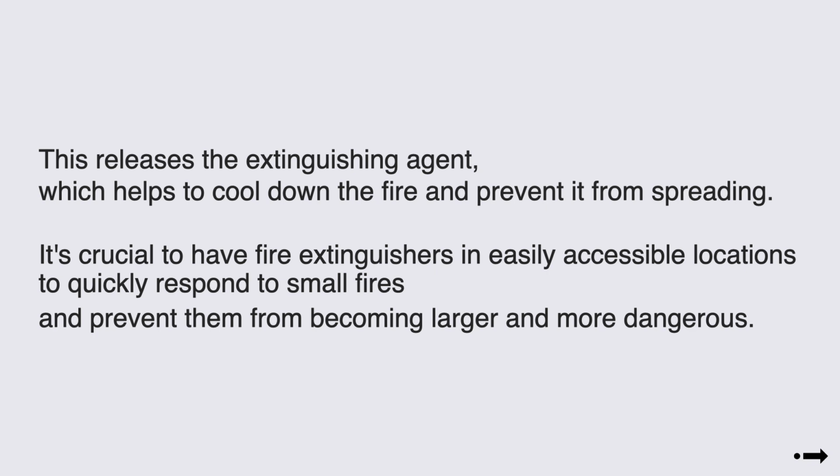This releases the extinguishing agent, which helps to cool down the fire and prevent it from spreading. It's crucial to have fire extinguishers in easily accessible locations, to quickly respond to small fires and prevent them from becoming larger and more dangerous.